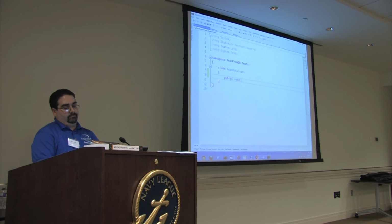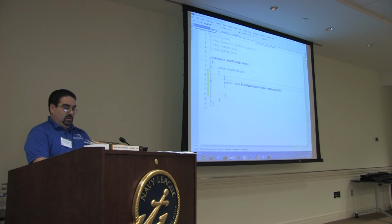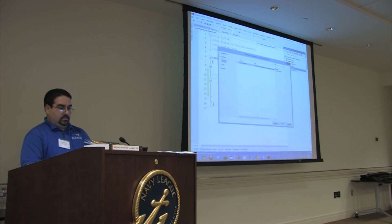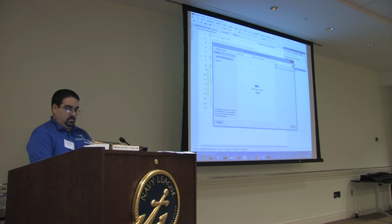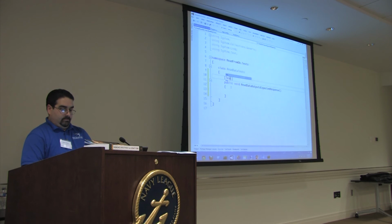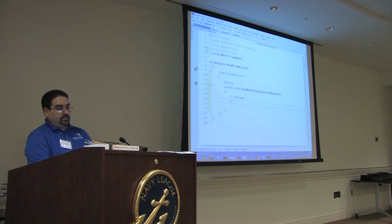Let's do a read data outputs expected response. Add a test argument. And unit again for testing purposes. So my triple A side equation, what do I want to do? I want that system under test, and I'm going to test it in the following manner.